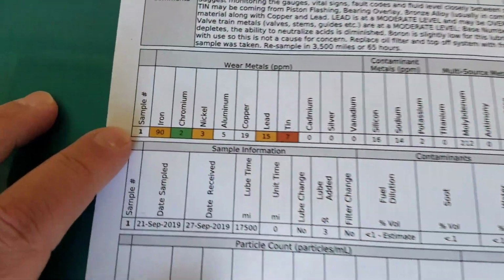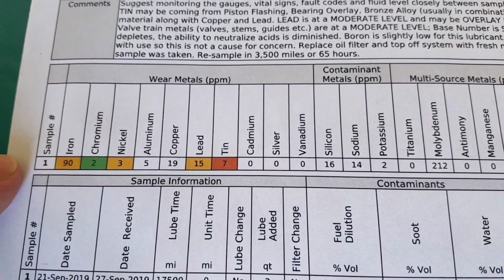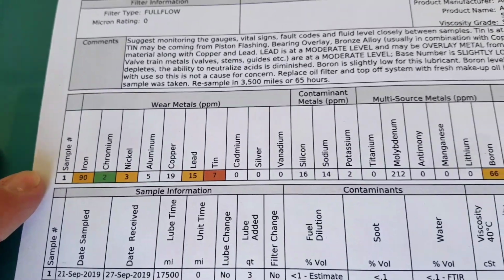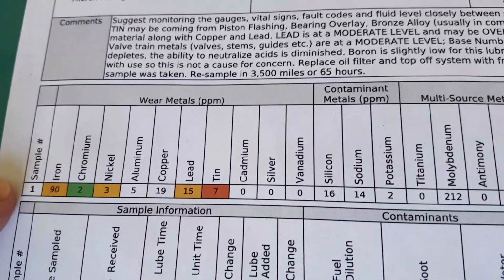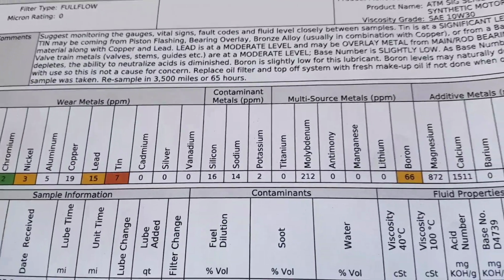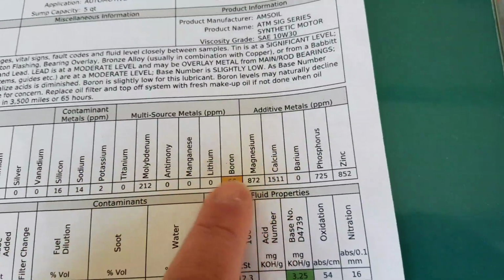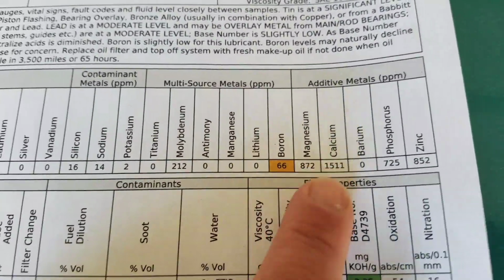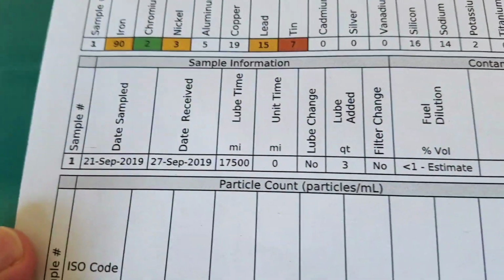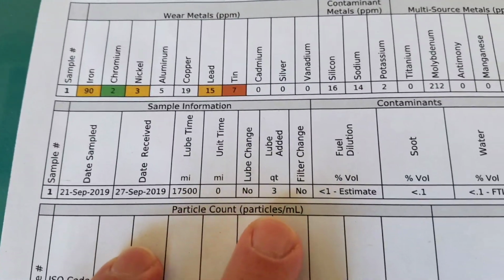So here we'll go down through the metals. We got iron, chromium, nickel, nothing real bad. The tin is unusual. Could be some sort of contamination or something. Not sure what that tin's all about. Never saw that on any report. Everything else is good. The moly is good. That protects your engine. The boron's still good. Zinc is good. Phosphorus shooting on down. The mileage, boom, right there, 7,500 miles.